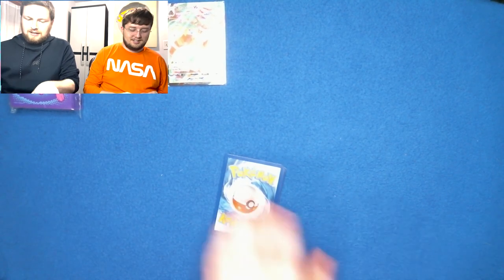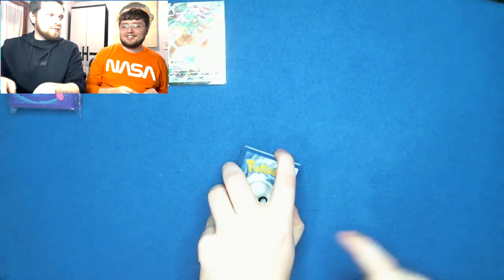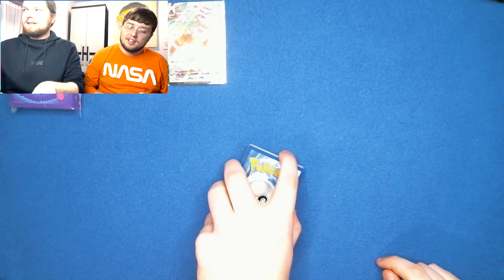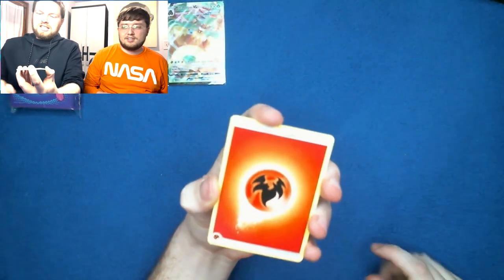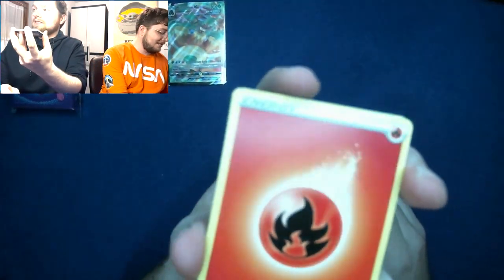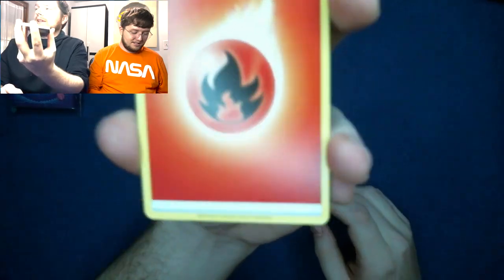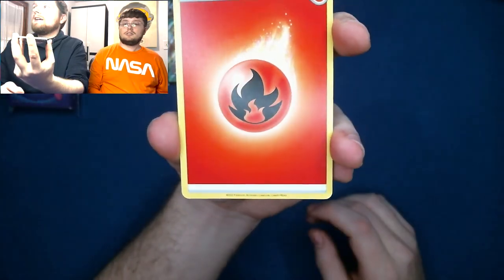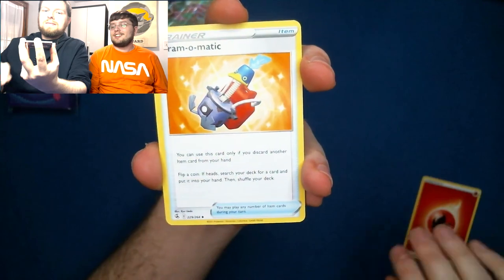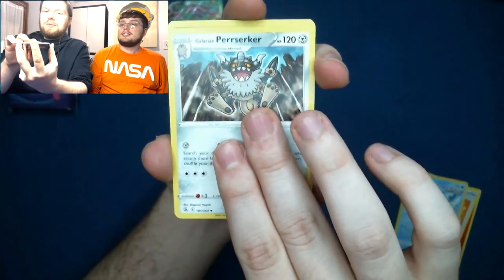So can we get the Mew? Not the Mew, but what is the other starter from this generation? Dang it. No, that's not the starter. Yes, the starter psychic. So we have a fire energy. It is pretty fire. A Cram-O-Matic, a Lapras. Berserker.